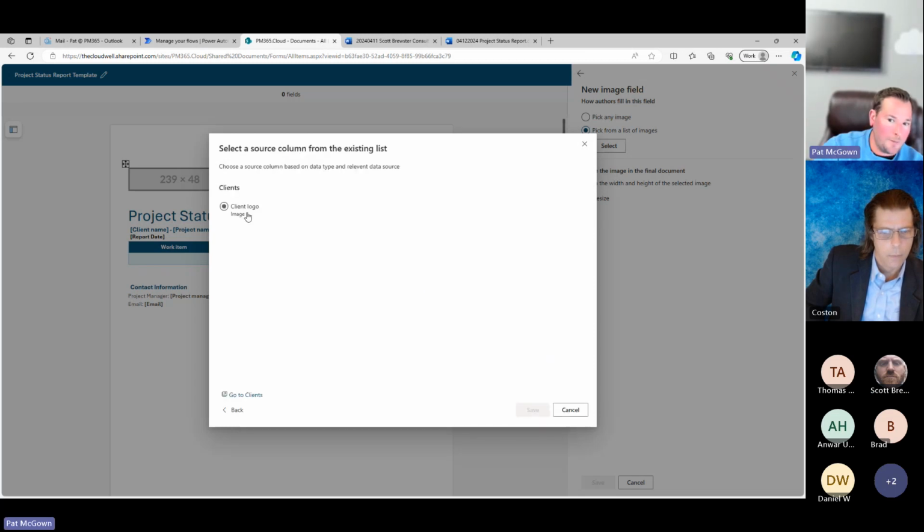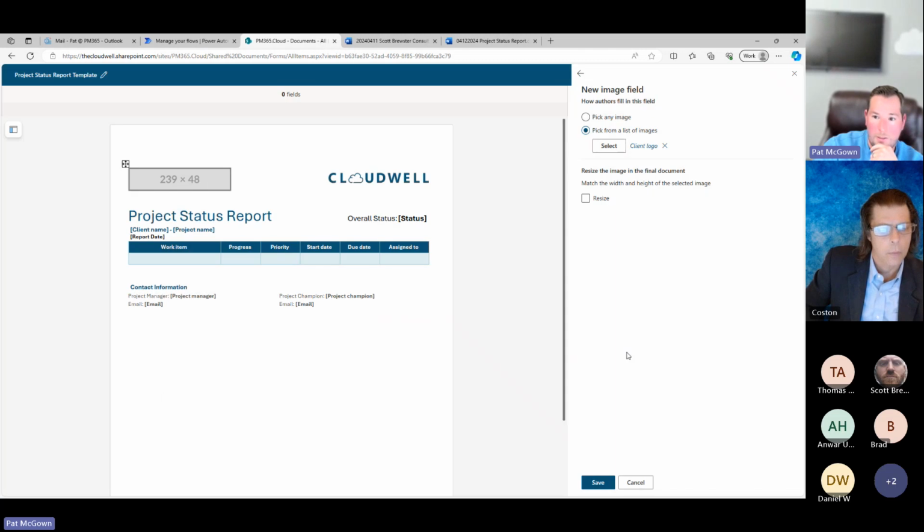Then it looks at that list, and it looks at all of the columns within it. It finds that there's an image column called client logo. So we'll select that and save. Our final option on the image field type is if we want to resize it. So if we want to actually keep it a consistent size, or if we just want it to be whatever size the incoming image is, right? So you can put some constraints when using images, which is nice.